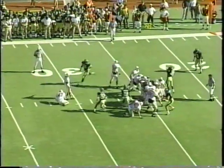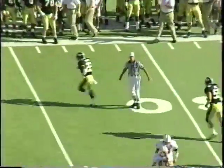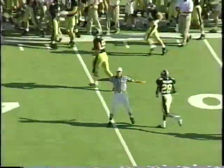Here's the snap, the kick from 41 yards out, angle left to right with the wind is up and no good. And Byron Bennett missed it. Wide to the right side.